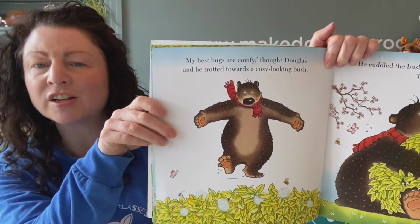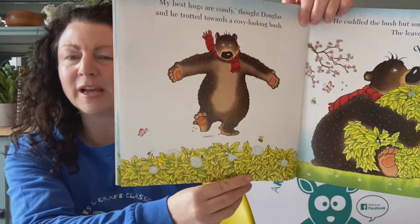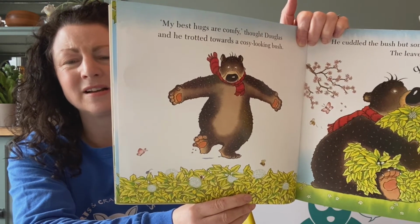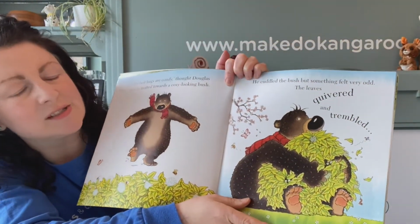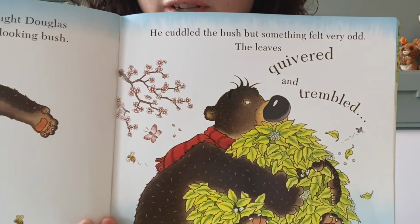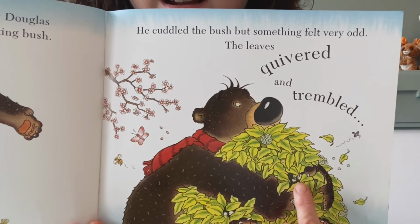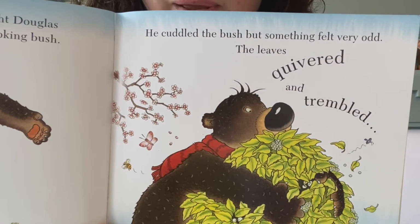My best hugs are comfy, thought Douglas. So he trotted towards a cosy looking bush. Now, I'm not sure I would describe a bush as being cosy and comfy, but Douglas seems to think it would be nice to cuddle. Look. He cuddled the bush, but something felt a bit odd. Can you see something? Look, in the bush. What are these here? Look, where? There. Little eyes. Do you think something lives in the bush? Maybe it does.